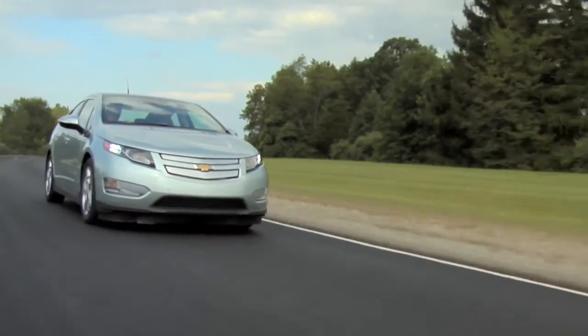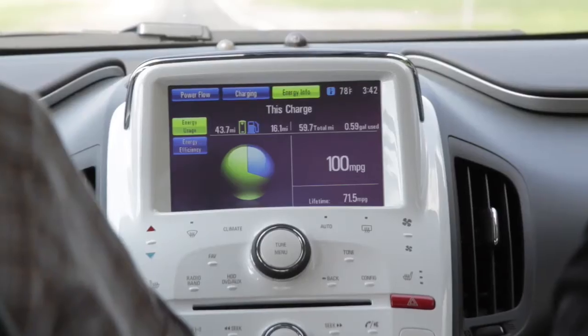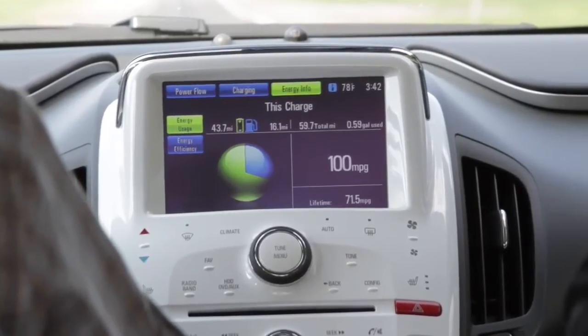Then we have an energy information screen. It's kind of a summary of what's happened since we've fully charged the battery. We've driven 59.7 total miles. We've burned 0.59 gallons of gas for about 100 miles per gallon. Which is pretty good. Yeah, it's not bad. Pretty good fuel economy.